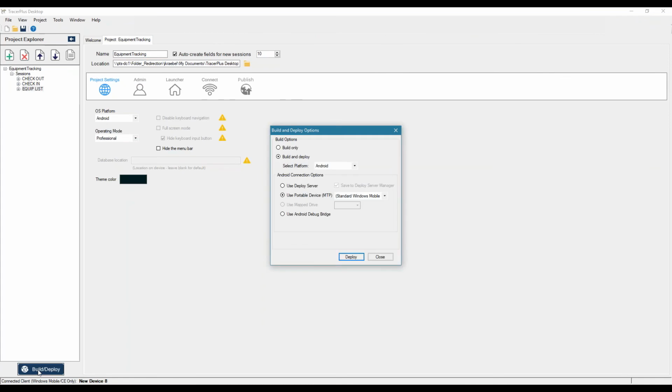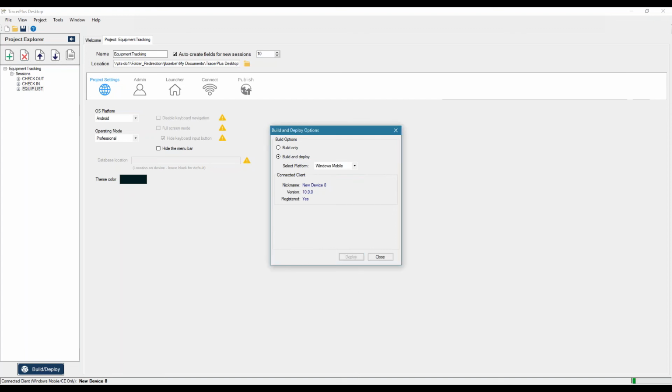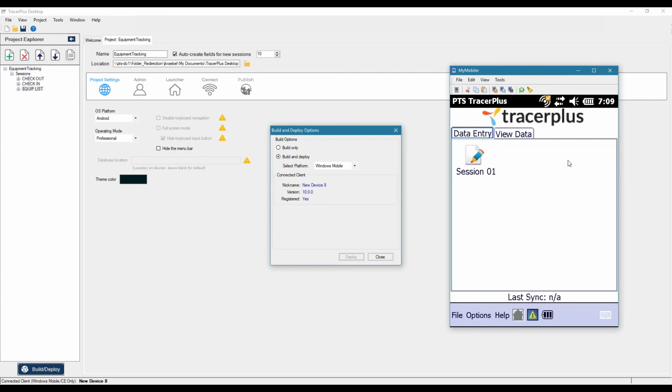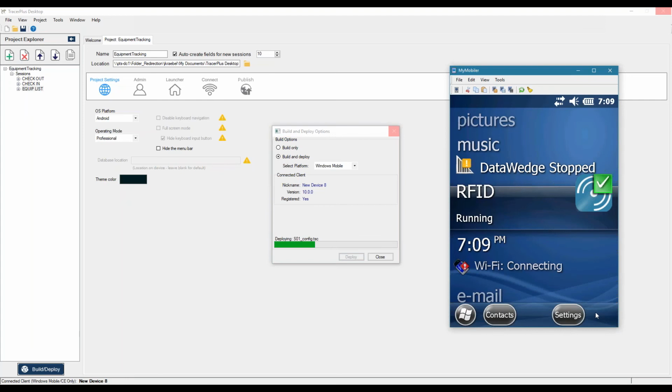Now we can simply click Build Deploy. Notice that our connected to client says New Device 8. And I can choose which platform I actually want to deploy to. So I'll choose Windows Mobile. I'll bring my device back into view and then click Deploy. What that's going to do is close TracerPlus on our handheld, deploy the project, and then relaunch TracerPlus.